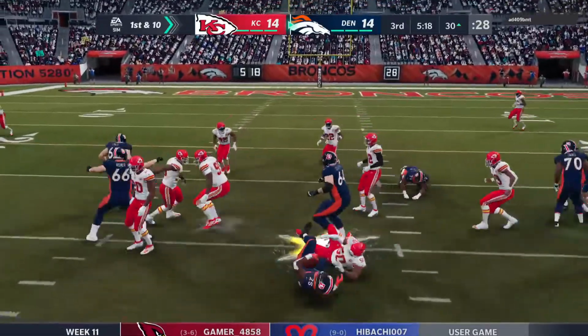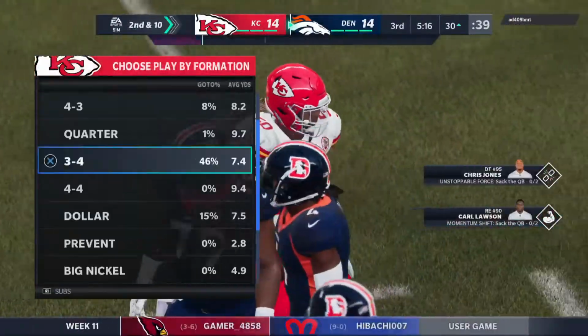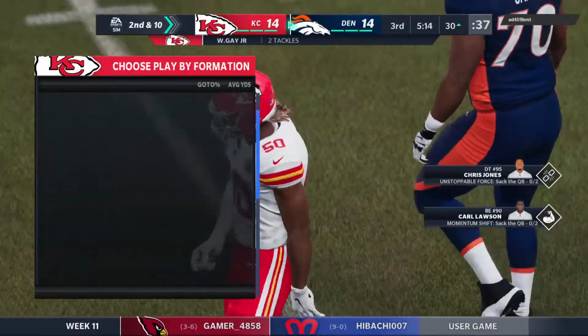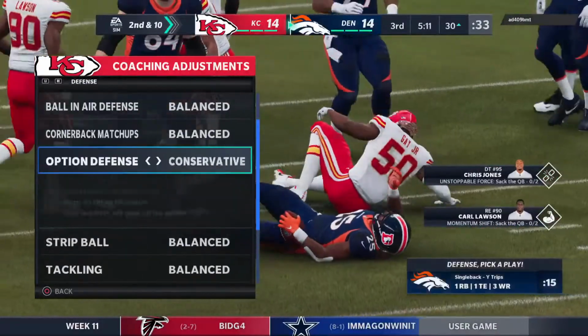They'll try and get the ground game going. Here's Gordon. And nothing doing. He's immediately taken down at the line of scrimmage. No gain on the play there. 2nd down. And 10 at the 30-yard line.